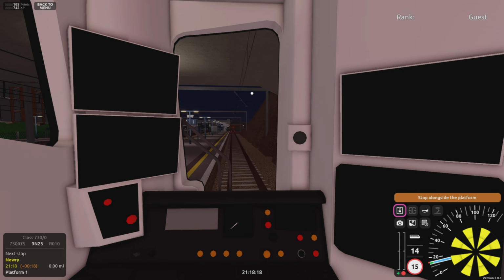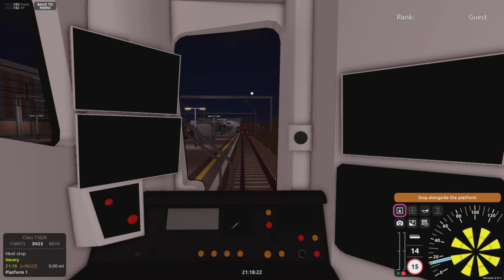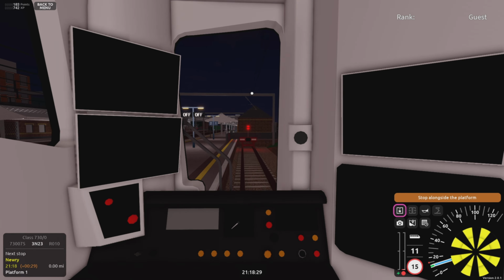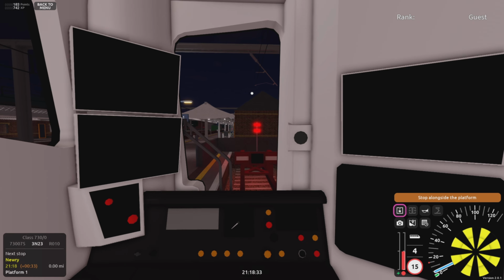Right, we're coming into a bay platform here, which is quite cool. Stop alongside the platform, I certainly will do. Let's slow down, not hit the buffers, because that's not good. If you hit the buffers in this, you eat them, and you have to go back to square one. So let's stop there. Cool.